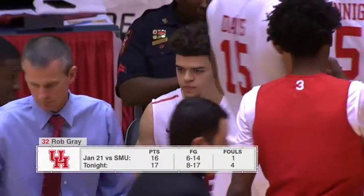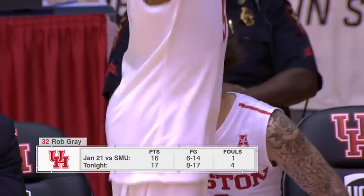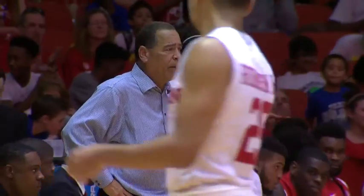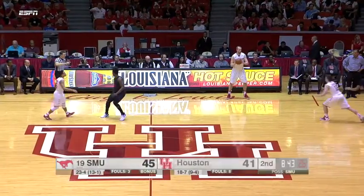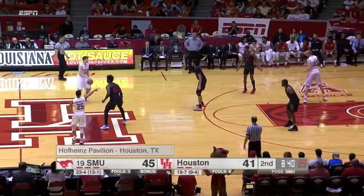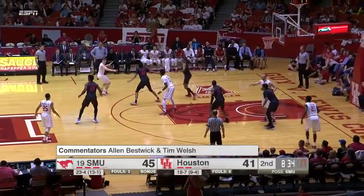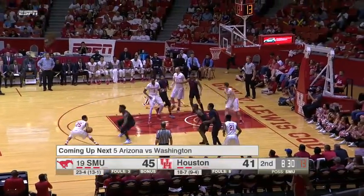Kelvin Sampson, I'm sure his brain is just spinning over there saying, okay, if I bring him back now, it is a huge risk. He fouls out, the game's probably over. But on the other end of that, it's getting away from him. So try to stem the tide here and get Damian Dotson involved and get him going in the meantime. All right, Dotson, who had 25 against SMU in the first matchup, only has 10 right now. I say only. Van Beck out to Robinson.